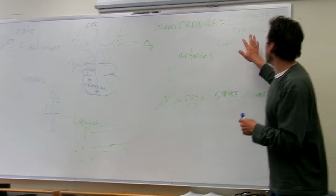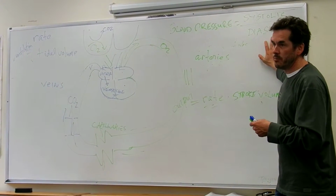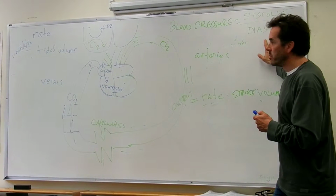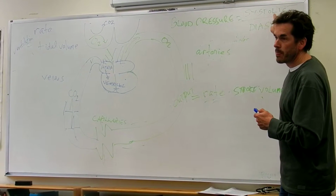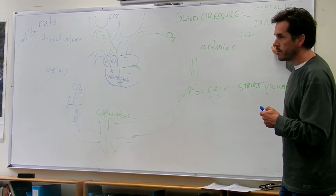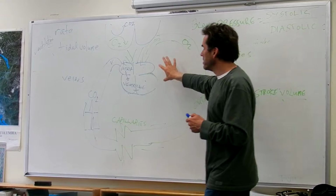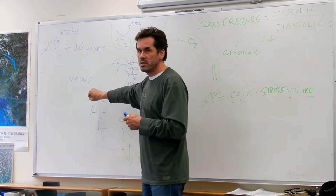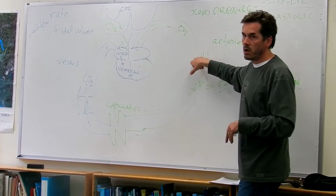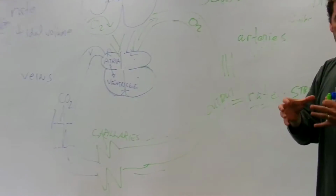When you measure blood pressure, you say it's 120/80. So 120 is the systolic. Isn't one for the arteries and the other for the vein? No, blood pressure is all arterial. The veins are compressible. If you squeeze them, it's going to go nothing. An artery has three layers, three walls. It's rigid.